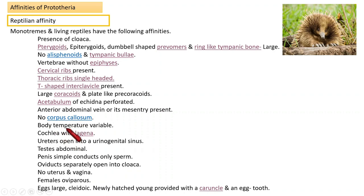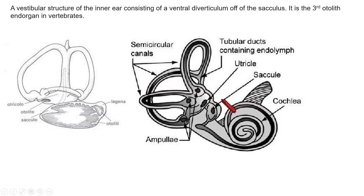And then body temperature. Temperature is variable. That means it's cold-blooded. That's another feature showing affinity with the reptiles. Cochlea means part of the inner ear. It is with the lagena. Lagena is considered the third otolith. Otolith, we know, is concerned with balancing.